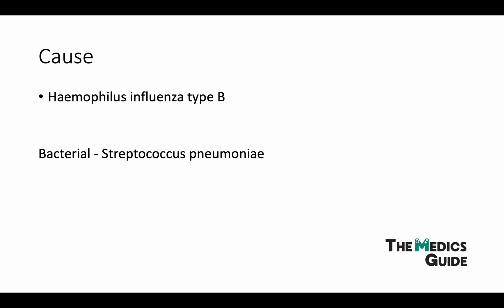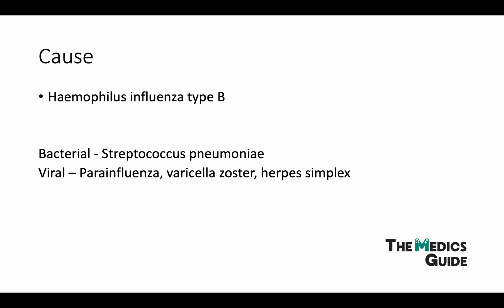So moving on to the cause, most commonly it is Haemophilus influenzae type B, and it's really important to remember this because it comes up in exams time and time again. There are some other causes, and I've split them up into different categories: bacterial, Streptococcus pneumoniae; viral, we've got parainfluenza, which also causes croup; varicella zoster, which causes chickenpox; and herpes simplex. And fungal, we've got Candida albicans, and you may commonly see this in HIV patients.